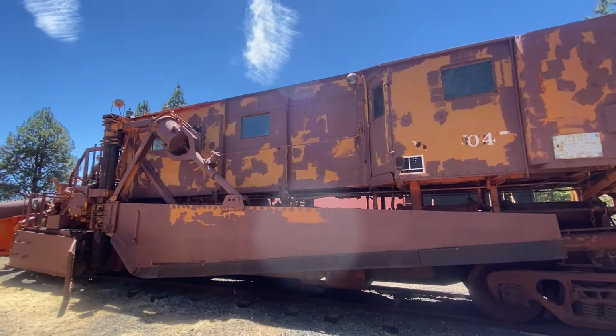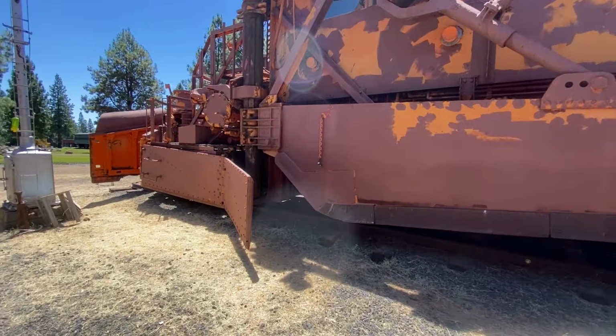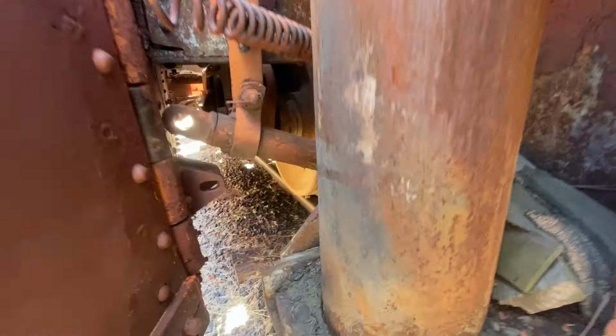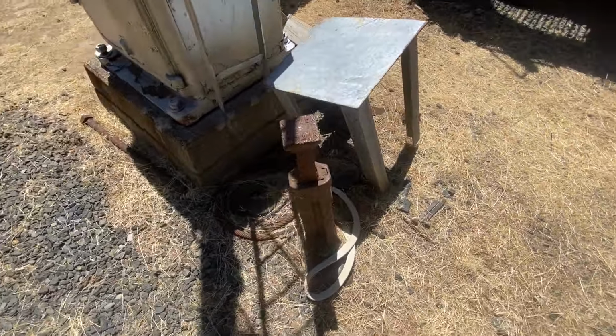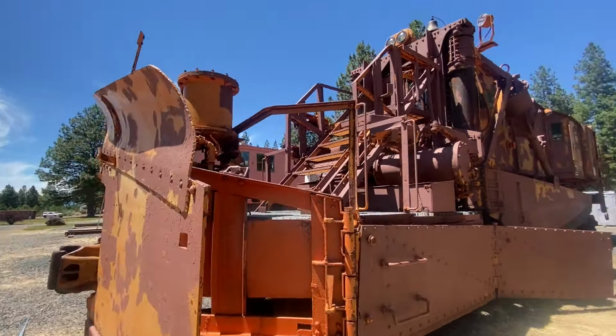Those are long wings. You can reach out a long way, move dirt or rock, whatever you need to do. These are extremely versatile pieces of equipment. Track jack, not aluminum, not your friend.